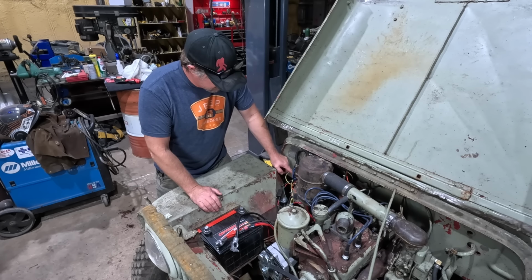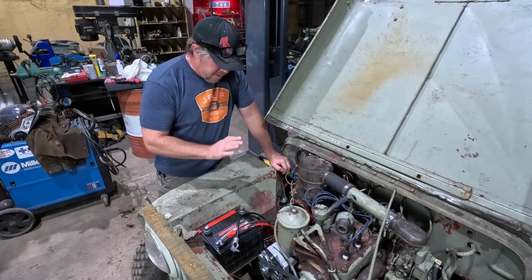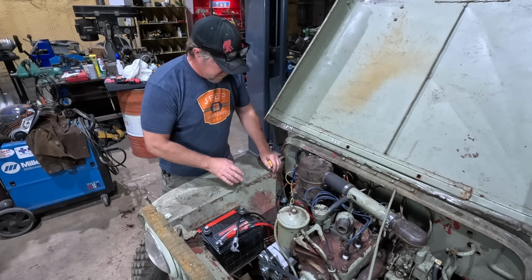I could probably remove this completely, but until the thing's running and driving, I'm going to just leave it there in case I need to diagnose something. I guess it's time to figure out the fuse panel.